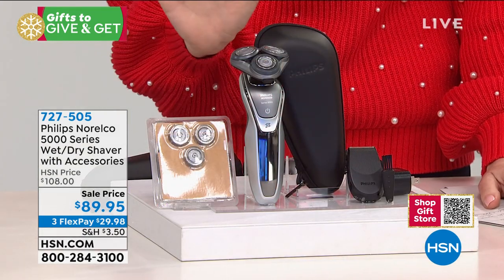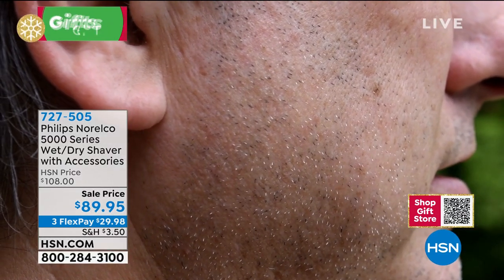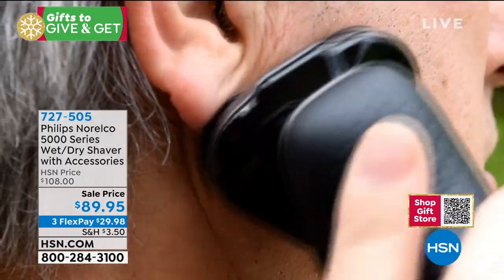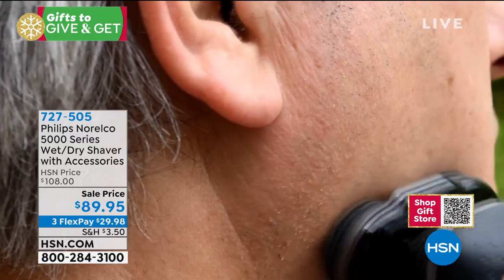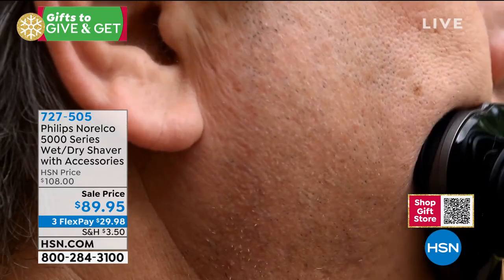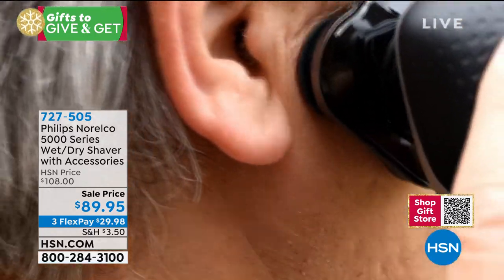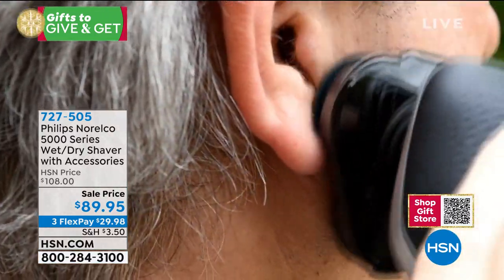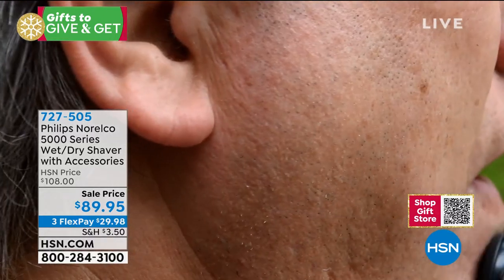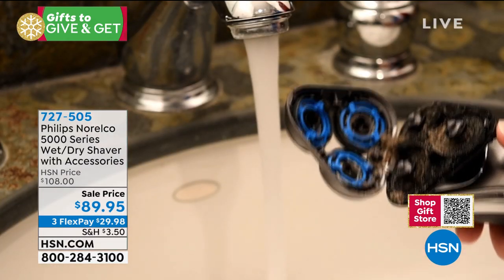This is a top of the line cordless wet dry shaver, and look, okay, so here we go. We've got some stubble, but look at the close shave. I know a lot of times guys will say, I don't wanna use an electric razor because it just isn't as close a shave as my regular razor. This is the game changer. Look at that, oh my goodness. I've never seen a close-up of a wet dry shaver, of an electric shaver, but that's where Philips Norelco is confident that you are going to get the best clean.